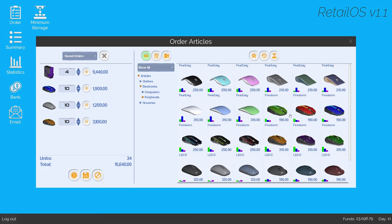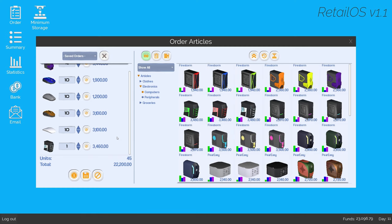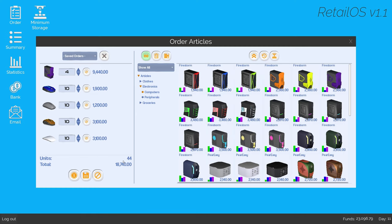Maybe one of these Apple-looking magic mice? Yeah, why not? We'll have 10 of them. Takes us to 18,000, so we've got some more money we can spend. Get another one of them. Right, let's not. So we're buying 44 items. There we go.